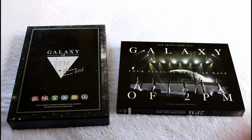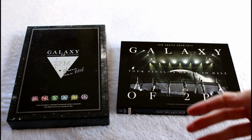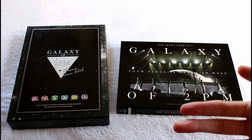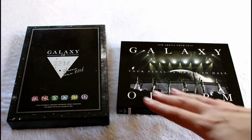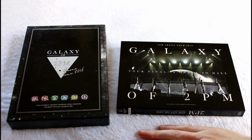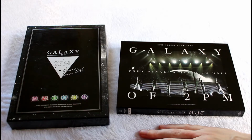And even though both of these cover the same tour, I wanted to make this unboxing video so you guys get an idea of what the differences are between these two physical packages. And towards the end of this video, I will have some side-by-side comparisons with the performance video clips, just so that you guys can get a feel of what the different editing and quality of these Blu-ray productions look like.